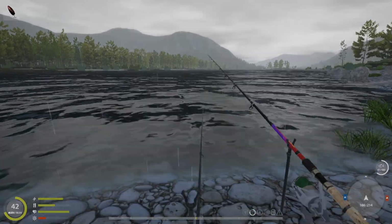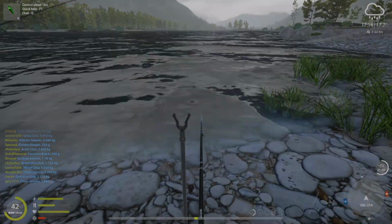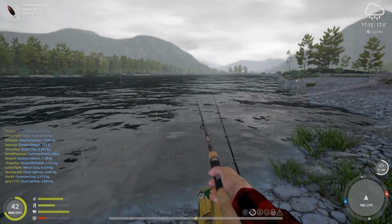Well, I don't like our chances here. Both of these have gotten so far in, so close to us. It is starting to look like we're not going to have a fish on this one.